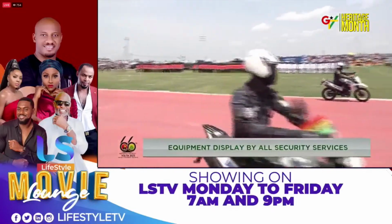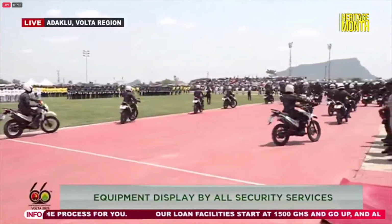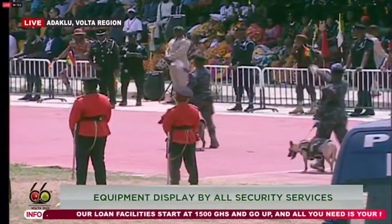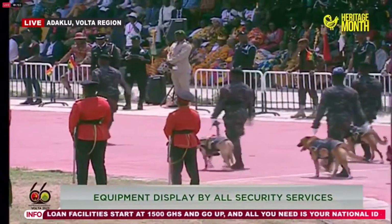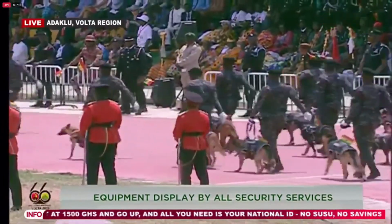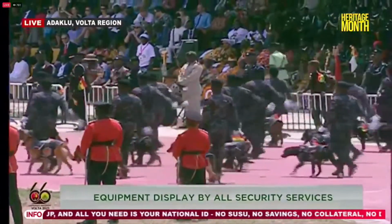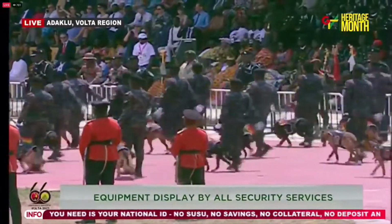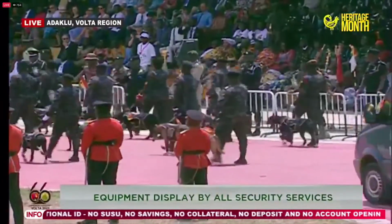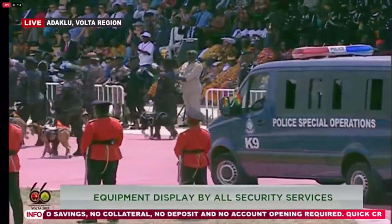Closely following the Visibility Unit is our Canine Unit, that is the dog unit of the Ghana Police Service, and it is commanded by Deputy Superintendent of Police Joseph Awuni with the dog named Inspector Hunter. The commander handling the dog with the name Inspector Hunter, and I think they deserve a round of applause. He is ably supported by Inspector Francis Sapon.